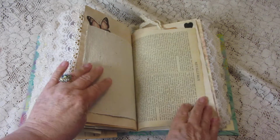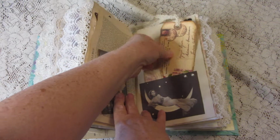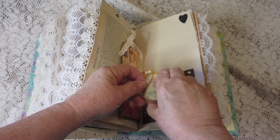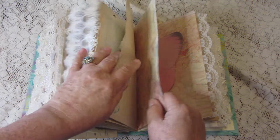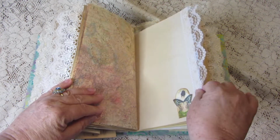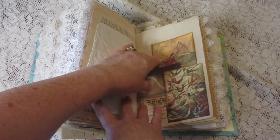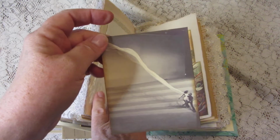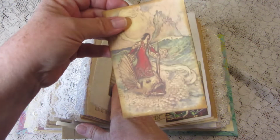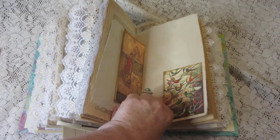More handmade paper. More journaling cards. And a tag. And itsy bitsy envelope with itsy bitsy cards inside. There's another butterfly in the center of this one. Butterflies are rather dreamy, don't you think? Here's the mile-long scarf. That was from some movie of the 40s or 50s. Probably a Gene Kelly movie. And here's some more vintage ephemera.